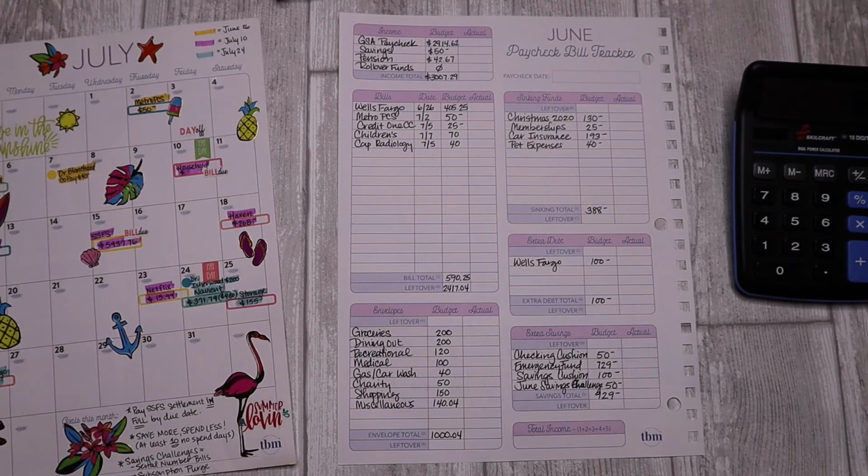Okay, so for clarity and to just make things a little bit easier to understand and to see, I went ahead and rewrote out my estimated budget for the upcoming pay period. I didn't want to confuse anyone with all the crossing out and changing numbers and everything else from my prior draft. I've rewritten everything to make it a little more clear.